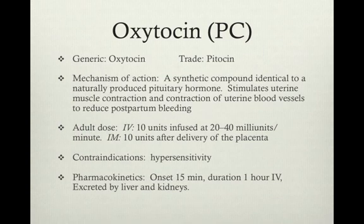Oxytocin, this is going to be a primary care. They may use Pitocin on individuals whenever you're in labor and delivery, so that's why it's a primary care. Generic on this is going to be Oxytocin, and the trade name is going to be Pitocin. Mechanism of action: synthetic compound identical to naturally produced pituitary hormone. Stimulates uterine contractions and contraction of uterine blood vessels to reduce postpartum bleeding. This is also Pitocin, what they utilize to stimulate the uterine contractions to get the baby out, so they induce labor.